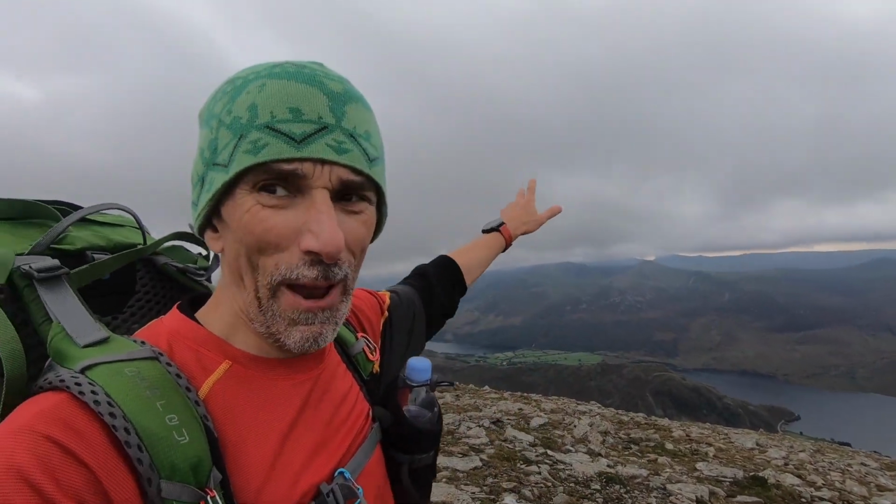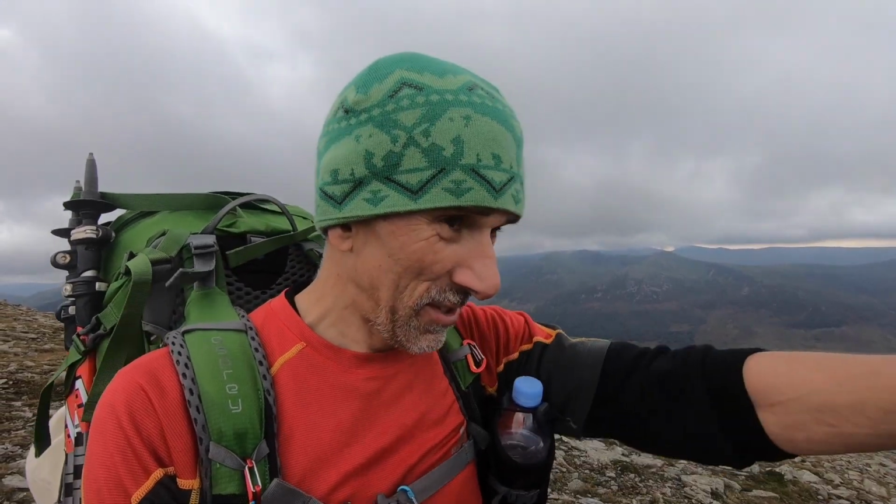This side, all the views are this way really, but there's no way I can pitch into this wind. I need to get some shelter over the other side, so I'll just have a look down there.